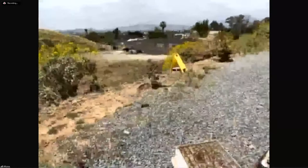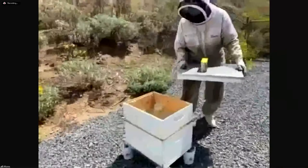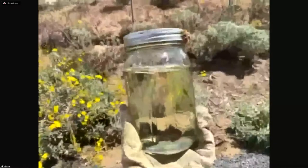We'll go around this hive here. We have one here. Jamie is opening this box, and at the top of the box we put this feeder. If we just flip it, it's a jar with the sugary solution, like 50-50. It has a hole in it, and you can see the bees use it to drink.